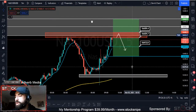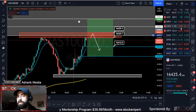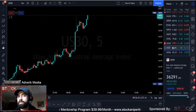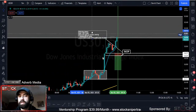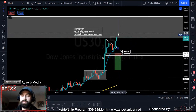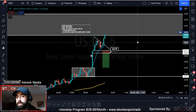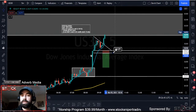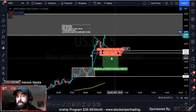Okay, we're going to switch over and watch US 30 here. US 30 is starting to break out, all right? Look at this. Massive continuation here. Overall highs, okay? We're at the high. You got to remember now, we're at the high. Still going to keep this down here. If we pump, then it's good. But if we dump, we're ready for it.